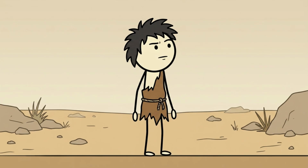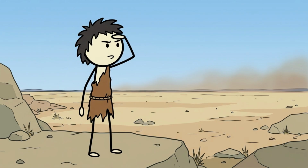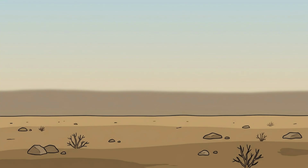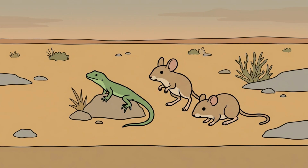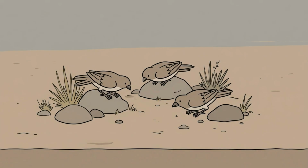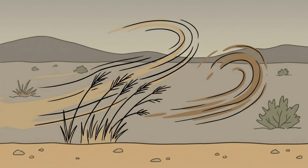The most important thing ancient humans learned about sandstorms was not how to survive them. It was how to see them coming. Desert sandstorms do not arrive without warning if you know what to look for. The horizon changes color before the storm arrives. A specific brown haze appears at ground level while the sky above is still clear. Animals behave differently. Insects disappear. Birds stop flying and land immediately. The wind shifts direction and drops suddenly before picking back up from a completely different angle.